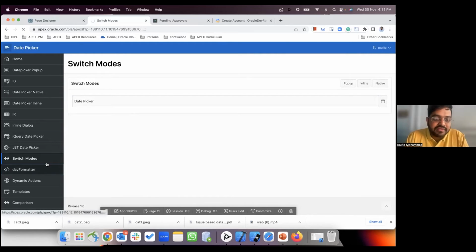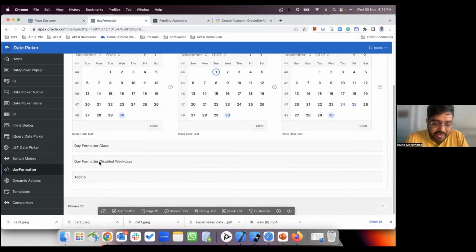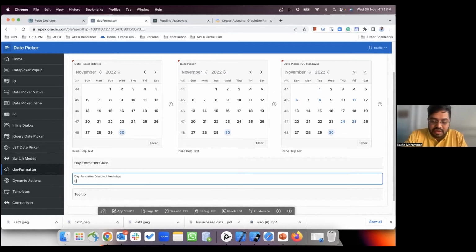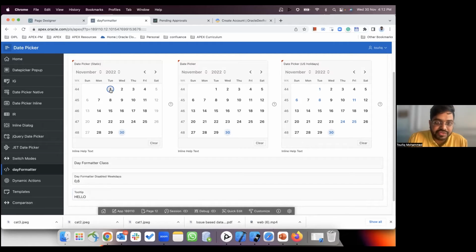Additionally, you can also have formatting on individual dates. So we have exposed a day formatter JavaScript function. I'll show that to you in a while. For example, if I want to disable weekdays, which is Sunday and Saturday, just type, and you can see this is on the fly disabled. And you can also add specific classes to the date picker to specific dates. And you can also have a tooltip like this. Now, if I hover on this, you can see the tooltip coming. So how is this done? Let me quickly show you on the page.